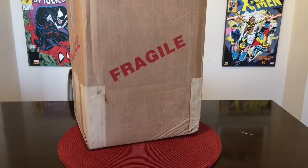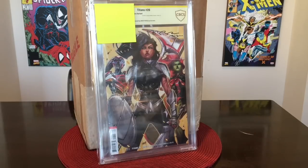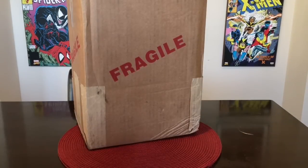All right, next book is Titans number 26. Again, I don't think there's really anything significant with this book. It's just the owner, he's just a fan of these guys, and you got to get him to sign something, right? I guess this is some kind of Virgin variant, Titans number 26, and I was expecting a 9.8 at least. And what do you know? We got a 9.8. So we are 3 for 3, people. 3 for 3. CBCS 9.8. Gotta love it.